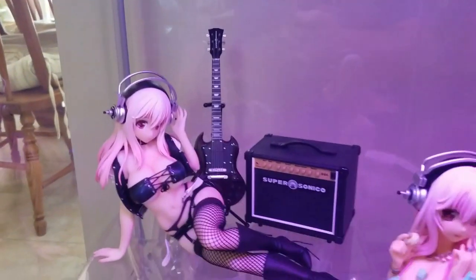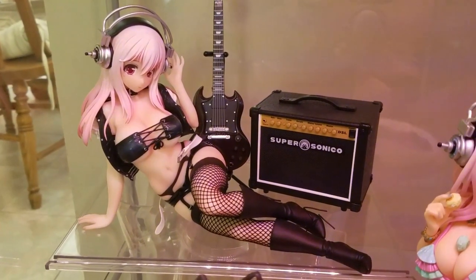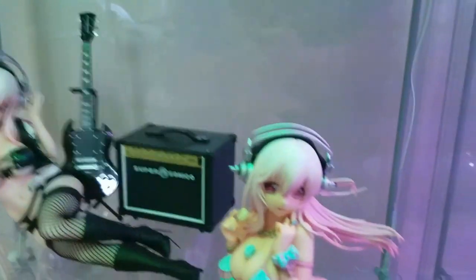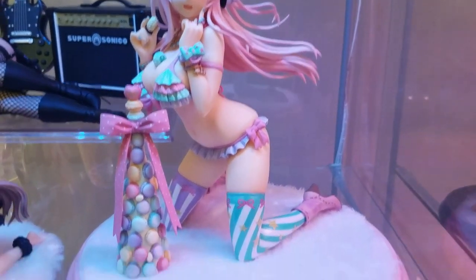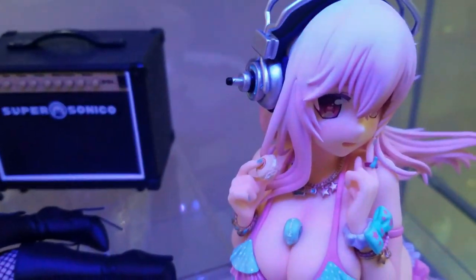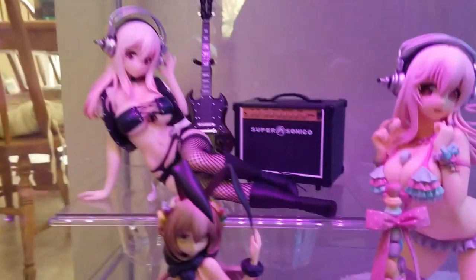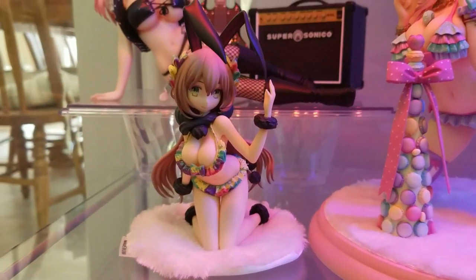So now, moving down a shelf, we have Super Sonico, After the Party version. And this one is manufactured by Shoyakusha, or Wings Company. And then we have Super Sonico, the Macaroon Tower version. This one is manufactured by Alpha Max, and she has a macaroon in her boobs. And then we have an original character, Usami Mizugi, manufactured by Quest Q.